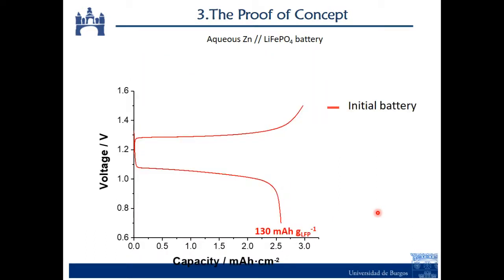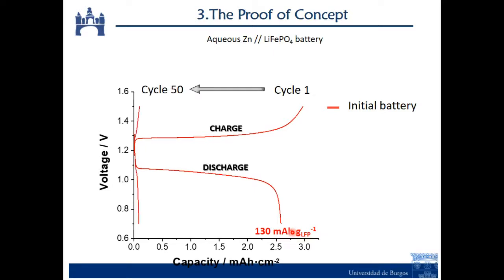So this is the voltage profile of our prototype as fabricated. This is the first cycle, charge and discharge. Basically, the values are pretty good. We get 130 milliamp hours per gram of LFP, which is a very good value. And after 50 cycles, the battery has failed.